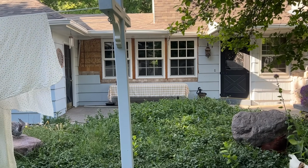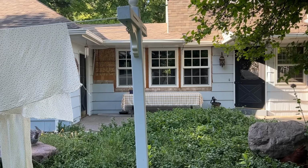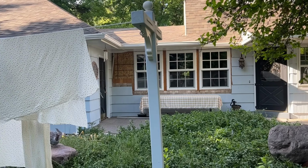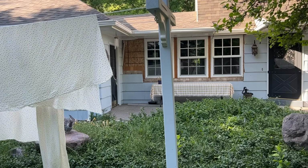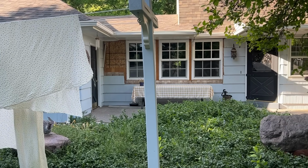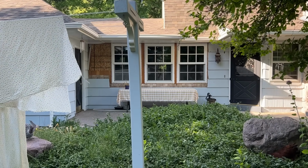Some more unfinished projects out here, but we need to fix the siding or replace the siding that we had to take out for that third window addition. We're having a hard time finding the exact same siding and finding time. So it waits.